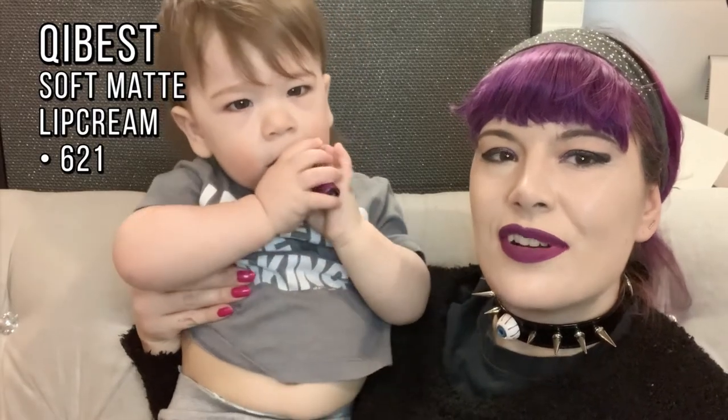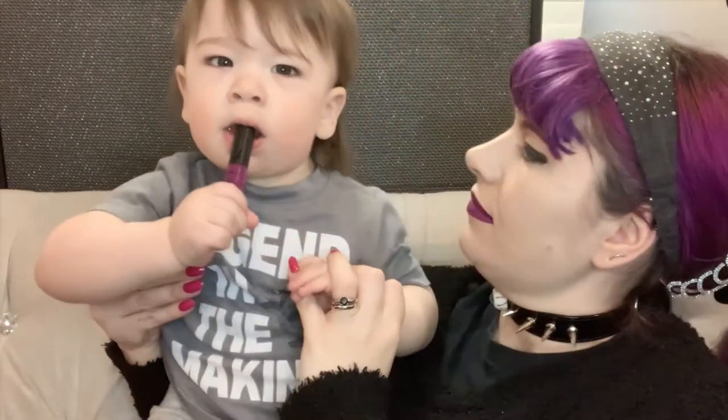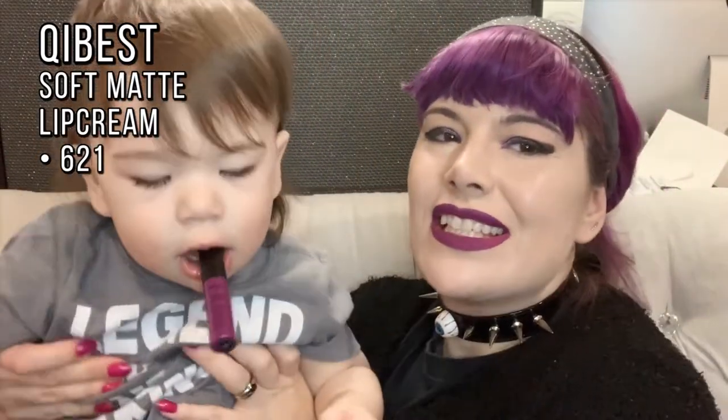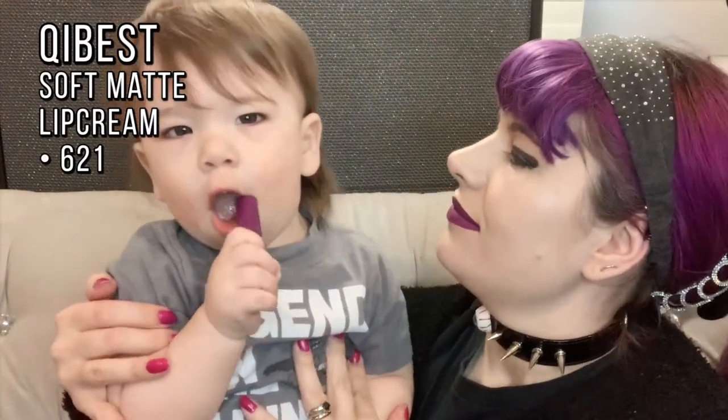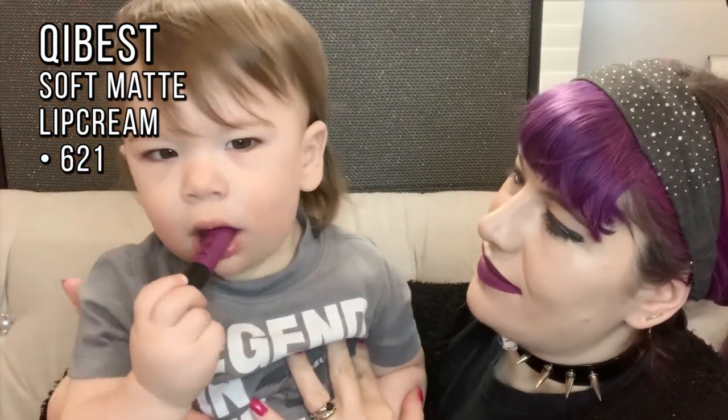QiBest Soft Matte Lip Cream. Oh, that definitely passed. Nothing. But sometimes when I kiss them with this, it does leave like a tiny mark. But for the most part, it passes.